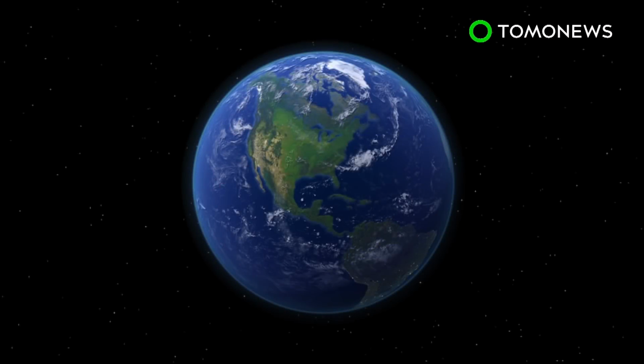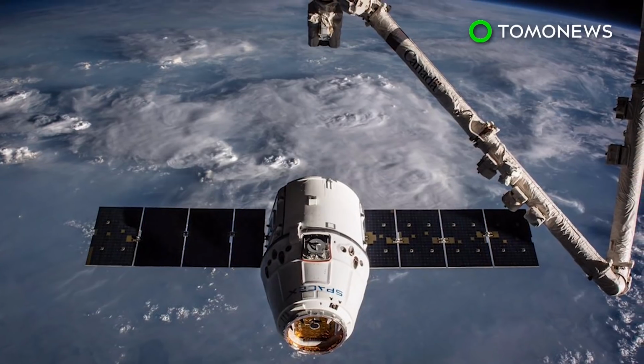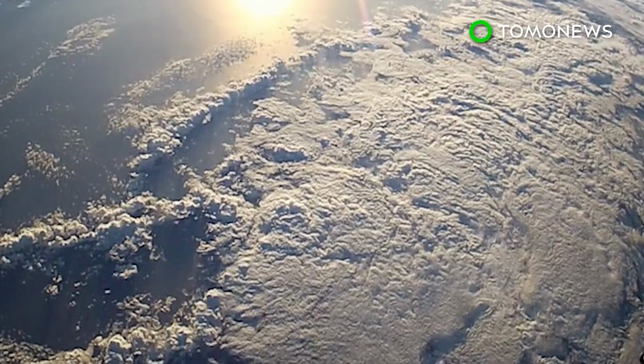The system is designed to provide broadband and communication services for private and professional users worldwide. The deployment of the satellites is expected to begin in 2019 and be completed by 2024.